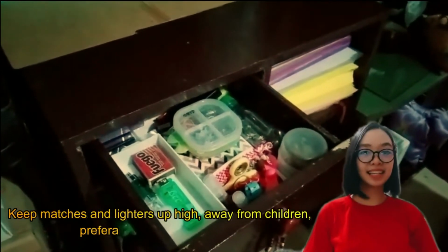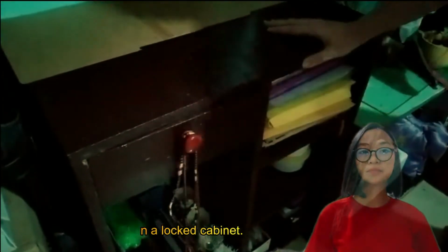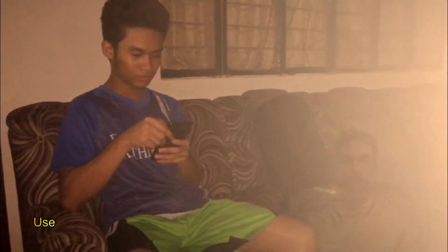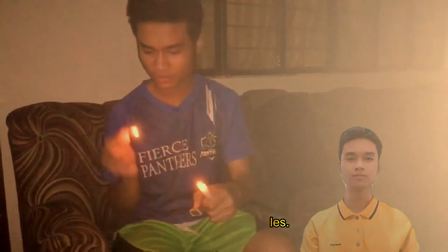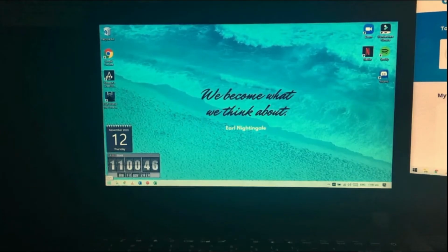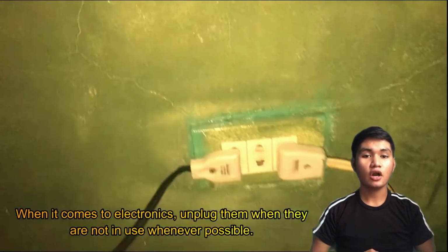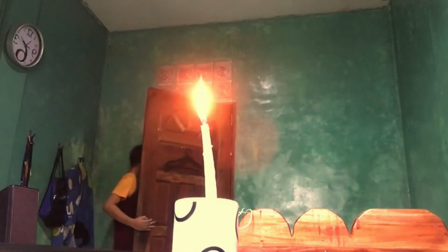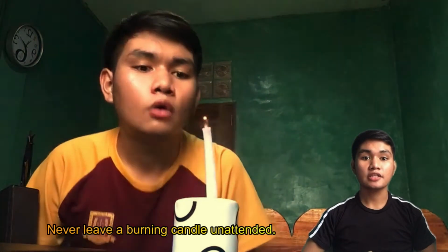Keep matches and lighters up high, away from children, preferably in a locked cabinet. Use flashlights when the power is out, not candles. When it comes to electronics, unplug them when they are not in use whenever possible. Never leave a burning candle unattended.